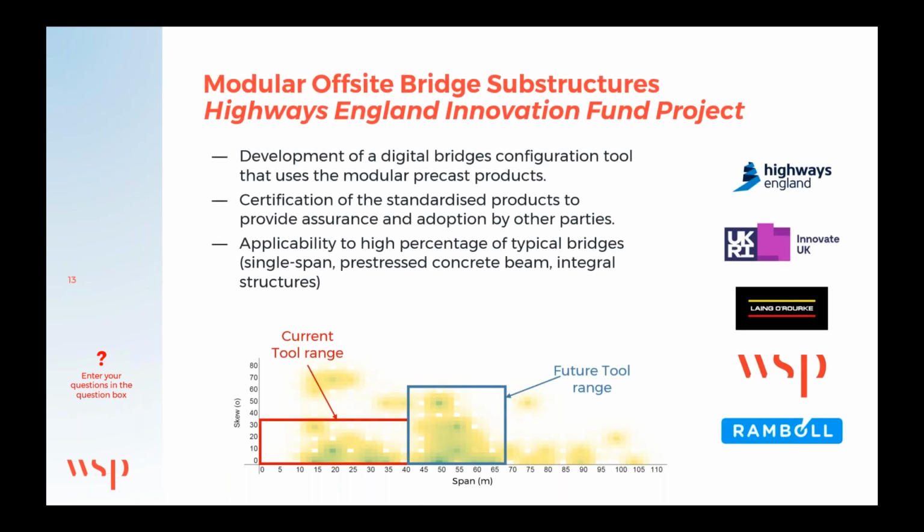So after the proof of concept that this was possible, Langerock won an innovation fund from Highways England to then develop a digital bridges configuration tool. This tool, which is owned by Langerock, essentially uses the modular precast products and arranges them to create a bridge. So we have the precast beams, we have the precast shells, we have L walls, and we have N2 parapets or H4A parapets, high impact parapets, which are then assembled in a digital space and checked for the right configuration of the project. And that is more of a scheme design to show that the elements can all work together.